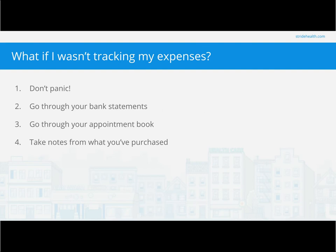And four, I would always take notes on what you've purchased. So your goal should be, okay, if I'm audited, I want my documentation to tell a story that the IRS will believe, that will cause no doubt in their mind that the expenses that I deducted on my tax return were legitimate. So you have to give as much information as you can just to make sure that you're covering your tracks. So whenever you're going back through documentation, I would always take notes on what you've purchased.